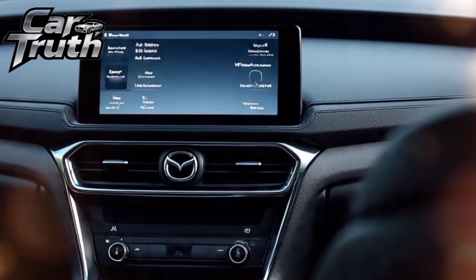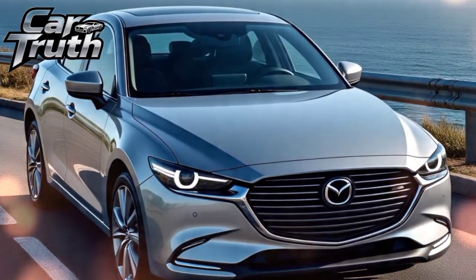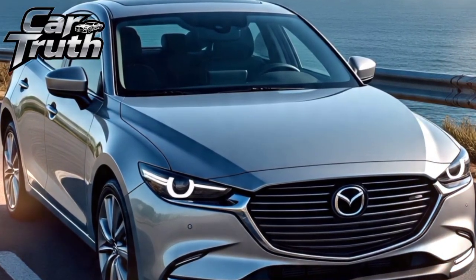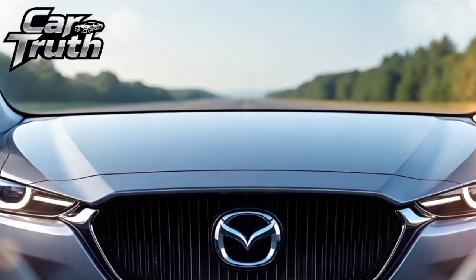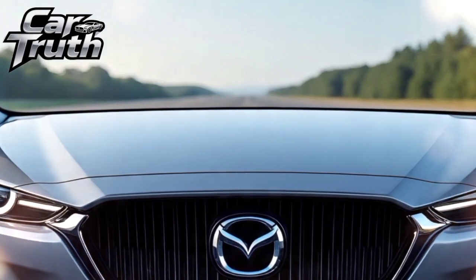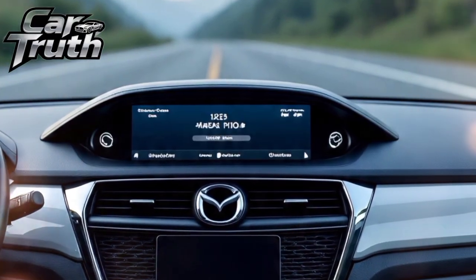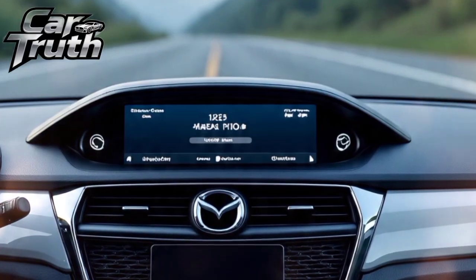Now, let's get to the heart of the matter, performance. Because all the luxury and tech in the world mean nothing if the car doesn't deliver when you stomp the throttle. And here, the Mazda 3 doesn't just deliver, it glides. Under the skin, you've got a 2.5-liter naturally aspirated four-cylinder engine, smooth, powerful, and paired with a mild hybrid system for seamless power delivery. Total output? A smooth 186 horsepower and 186 lb-ft of torque.